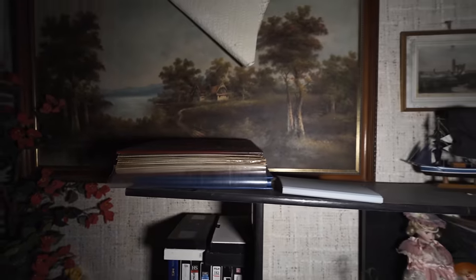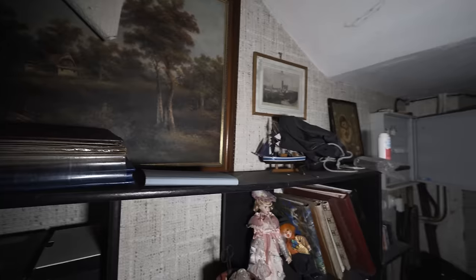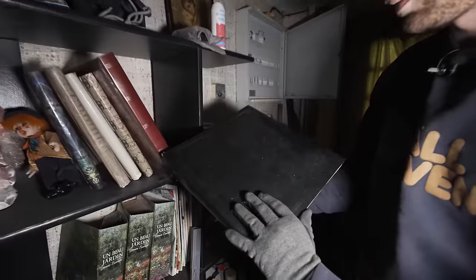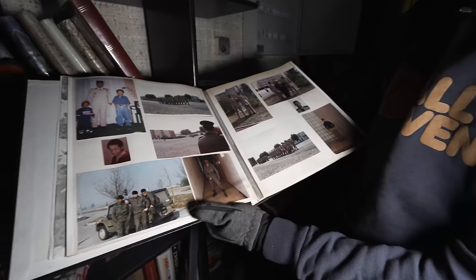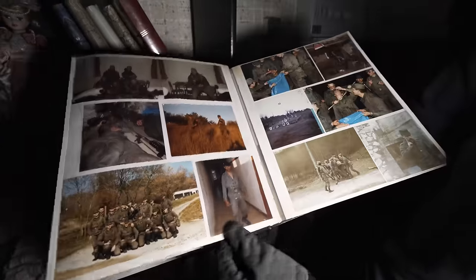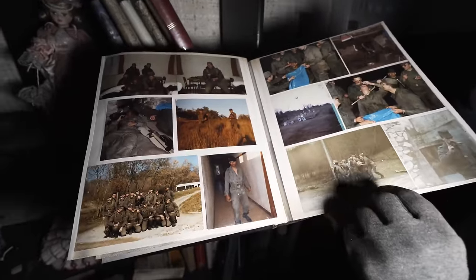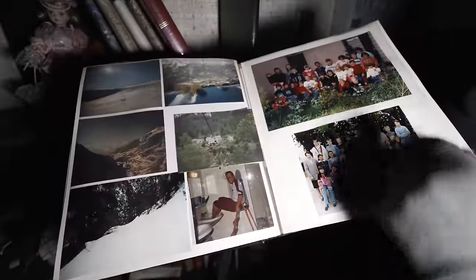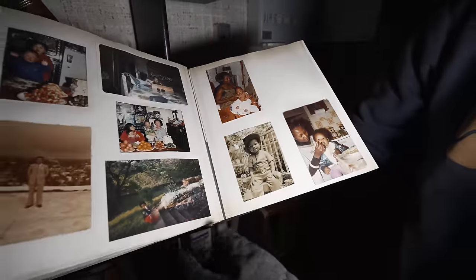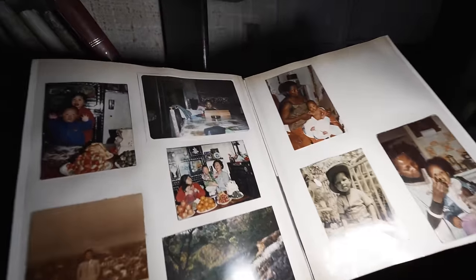Jeez, everything, like we told you before, everything from these people is still left in this castle. Those are photo albums, yeah. Wow. Look at that. Isn't that incredible? Military service, as you can see. Wow, school picture, I think. Oh, Danny, that's in the dining room.